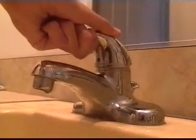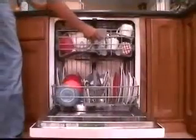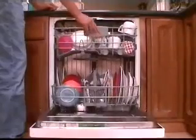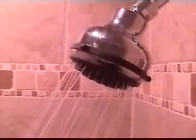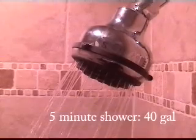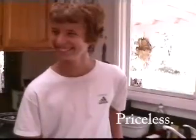Fixing a leaky faucet can save 20 gallons a day. Filling your dishwasher can save 25 gallons a day. Shortening your shower to 5 minutes can save 40 gallons a day. Saving water? Priceless.